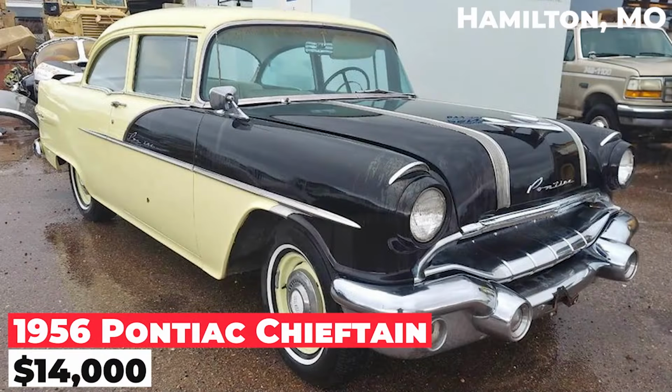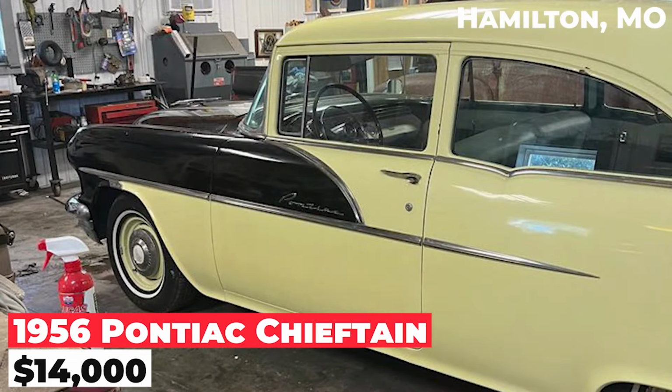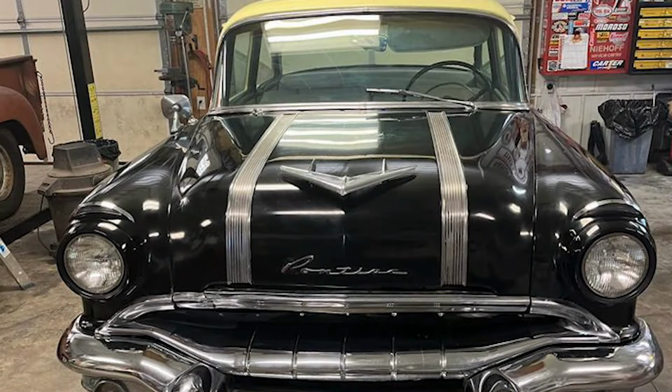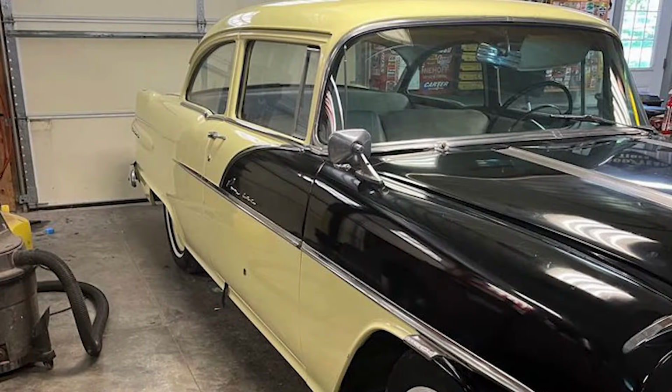The 1956 Pontiac Chieftain, offered for $14,000, is a well-preserved Canadian-built two-door sedan. Its solid frame and mostly original features, including a six-cylinder engine and three-on-the-tree transmission, make it a pristine survivor. With one repaint, this unmolested classic remains a piece of automotive history, ready to drive as it should with no rust issues.